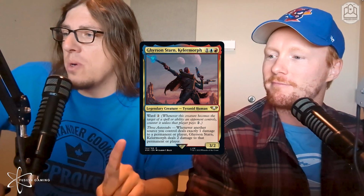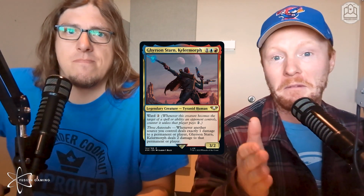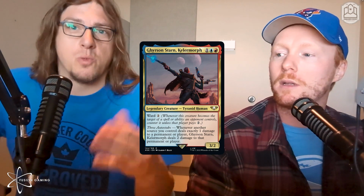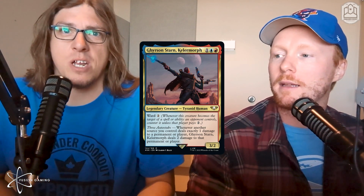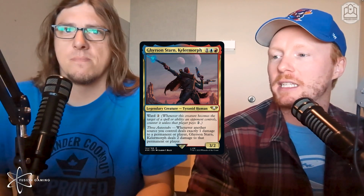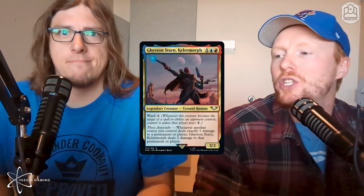Whenever another source you control deals exactly 1 damage to a permanent or player, it will deal 2 damage to that permanent or player. Whenever you hit him with the little stub, the bigger stubs come in and say, hey, son, let me show you how it's done. Exactly. It will do 100% more damage. Well, because there was 1, and then it does 1 plus 1. Technically, it's 200% more damage. That's additional damage, though, because Son's coming in, showing them how it's done. So if you do 1 damage, you actually get to, like, Lightning Bolt. Yeah, which is kind of cool.